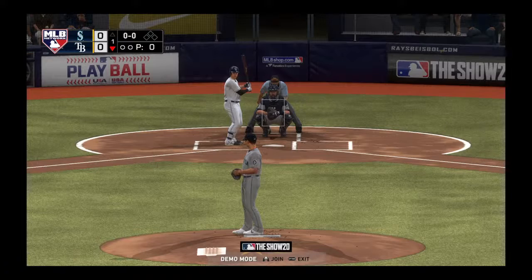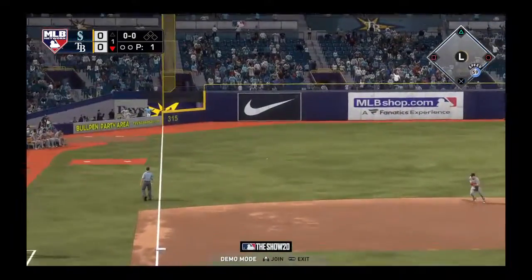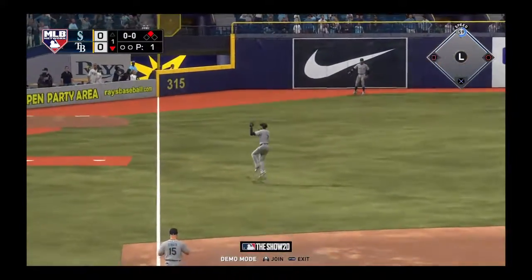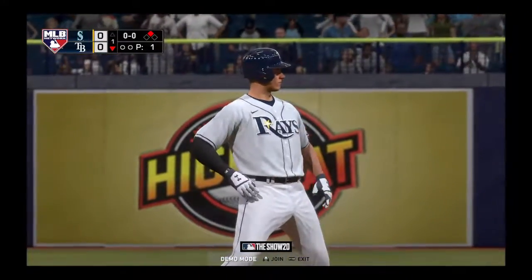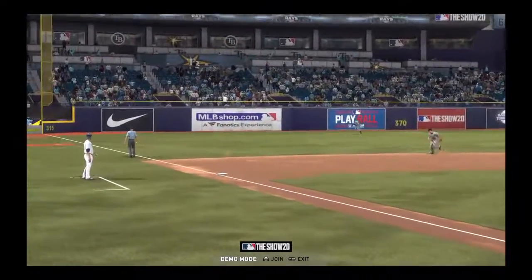Settling in now, Brandon Lowe. He'll lead things off here in the bottom half of the first. The bouncer to the left side, and he is going to have extra bases here to start the home first. And this one will bounce into the wall. And he is into second base with a leadoff double. What a nice piece of hitting right there. Didn't try and do too much. Stayed on the attack, kept his hands inside the ball, and took what the pitcher gave him.